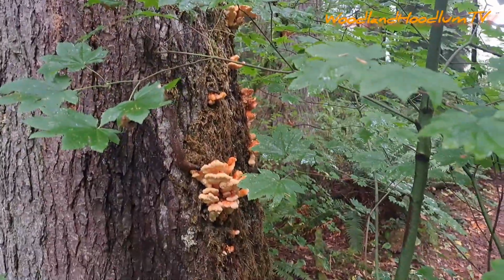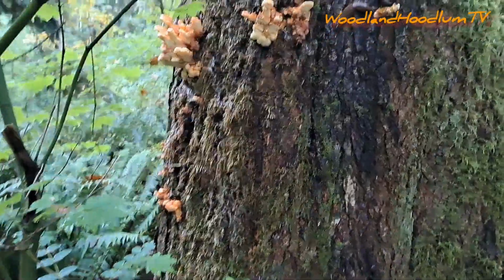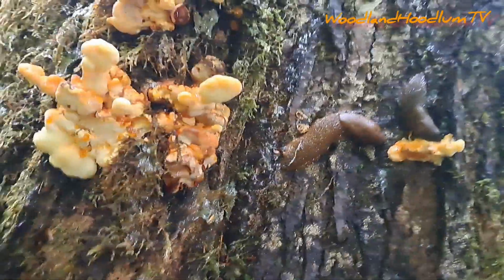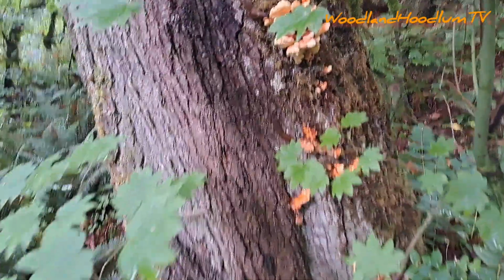This is the first time I've seen these here, like half a year ago. And you can still kind of see it. These white chunks. There's more of them from like 6 months ago. And I had a feeling that those were just really old, dead chicken of the woods. Look at the slugs eating them. Yeah, I figured this would be a spot to find them. There's so many slugs.